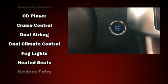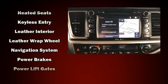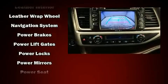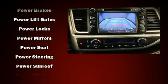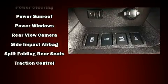Toyota ensures the safety and security of its passengers with equipment such as front and side impact airbags, ignition disabling, and 4-wheel disc brakes with ABS. Sophisticated all-wheel drive technology maintains a firm grip on the road.